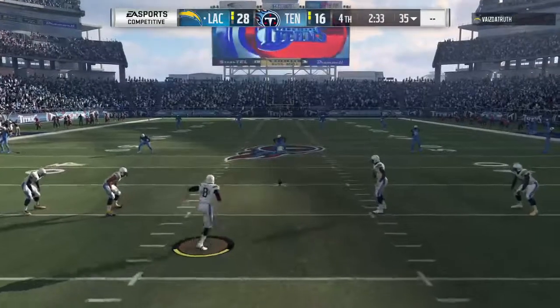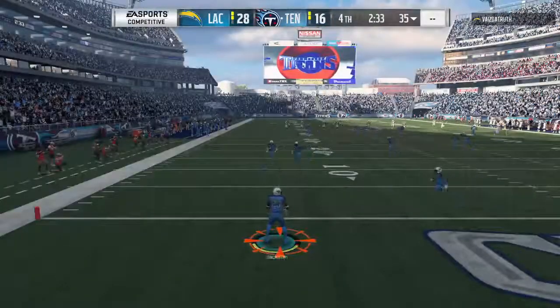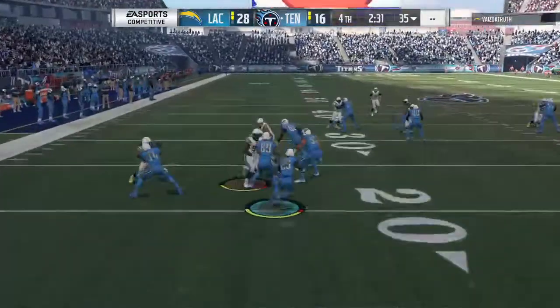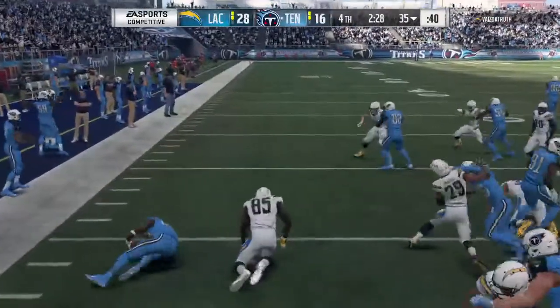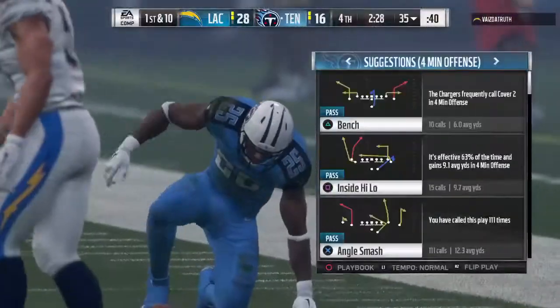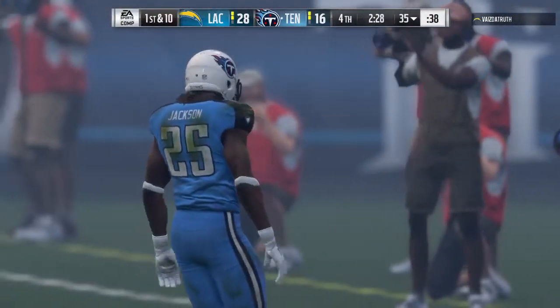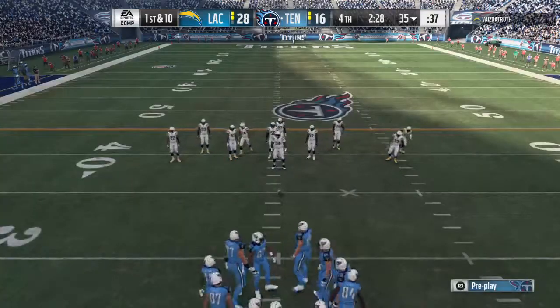The punter Kaiser now out to kick it away. This is fielded a couple yards deep. And good starting field position. He'll get this one all the way up to about the 35-yard line. And here comes Tennessee as they get set to take the field. And they had to wait a long time to get the football back.